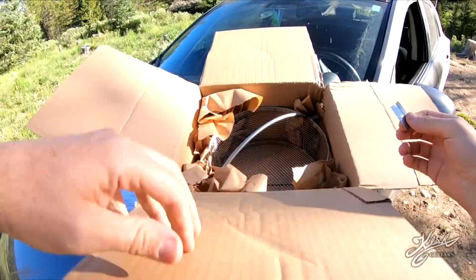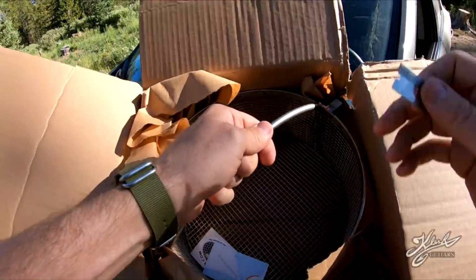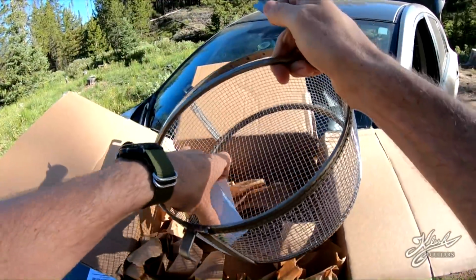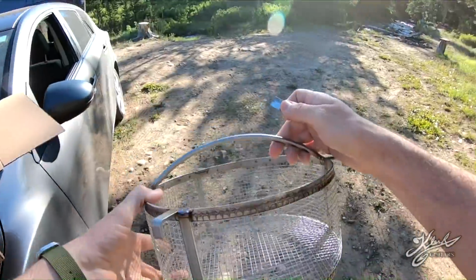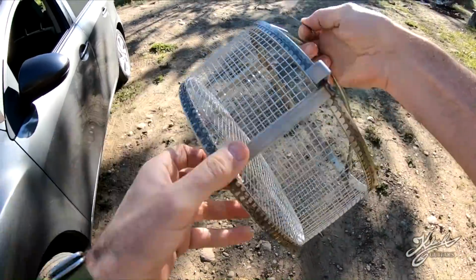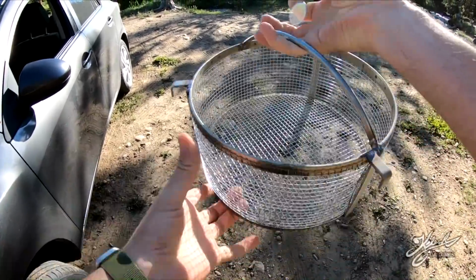All right, let's take a look at this thing. Oh yeah. That's exactly what I expected. It's the same thing as the 1/8", but it's got 1/4" classification. This one has the side supports.